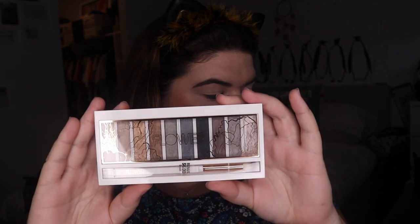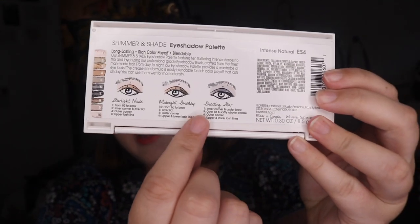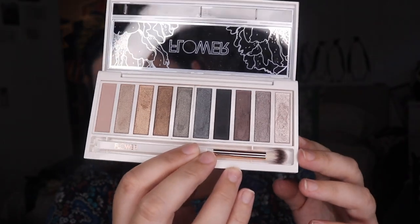So I've picked up the Flower Eyeshadow Shade and Shimmer Palette. On the back, it's got some eye looks you can do, and I'm going to try this one, which is Shooting Star. It's a very shimmery palette. I think there are two mattes in here, other than that they are all shimmers. They swatch really nicely, and I'm excited to try it. It's also got the silly thing that tells you that the brush is worth $6. Our Shimmer and Shade eyeshadow palette features 10 flattering intense shades to mix and layer using our professional grade eyeshadow brush, crafted from the finest man-made hair.